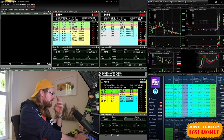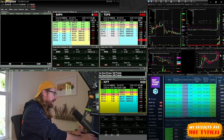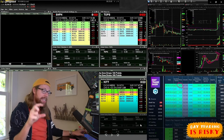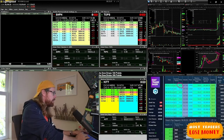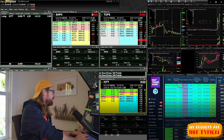So for a stock like this, I knew that it had just popped up to a high of 428. And of course, that's noted on the scanner right here. I was watching to buy this little dip for the break back through 428. I see it consolidating, and I went ahead and punched the order right there, and I bought 6,000 shares with an average price of $4.20.